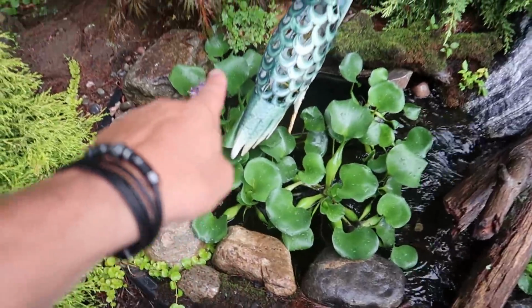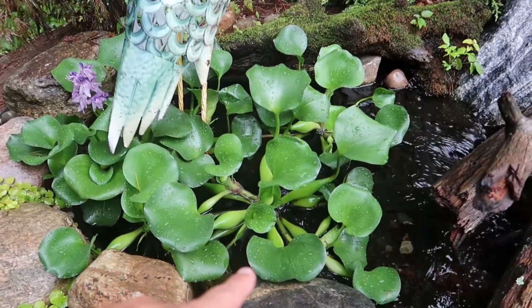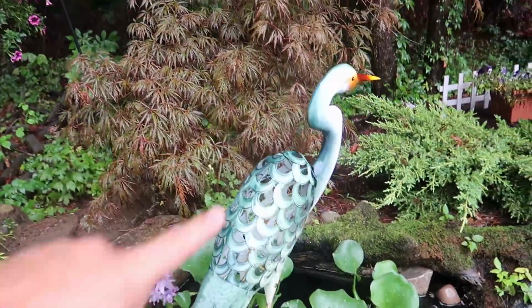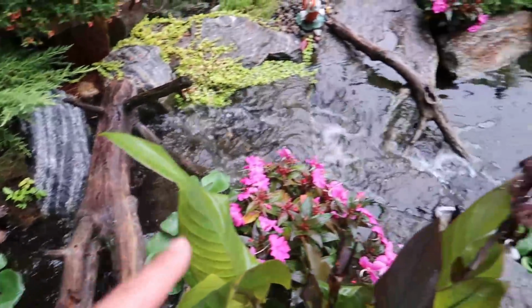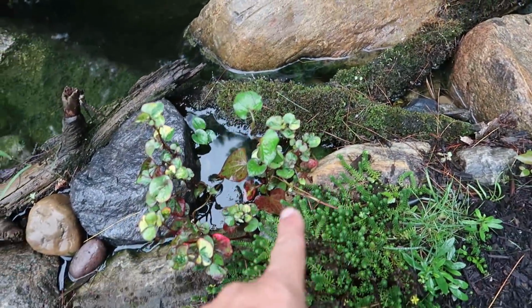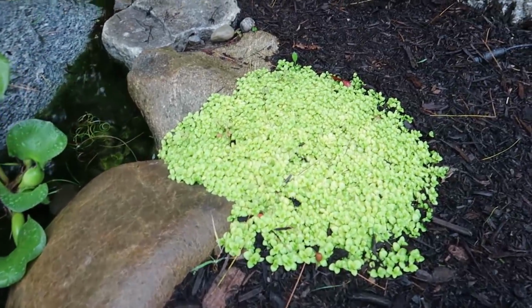And this is how you hide a biofalls. You got the water hyacinths, those roots will help. You got logs, you've got rocks, you've got creeping jenny, Japanese maple, even a statuary in there. That is the filter that keeps the water this clean. Look at the edging. Look at how these ground covers are growing in. You got the moss, you got some marginal plants, some floating plants, more ground covers.